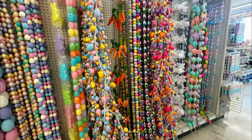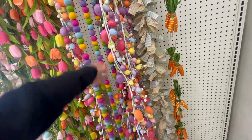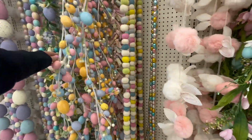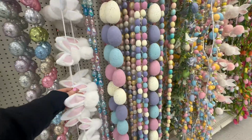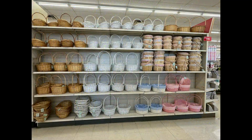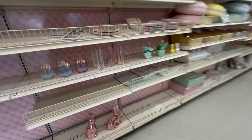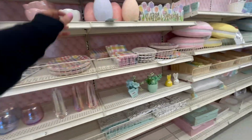As requested by probably just me, I did stop in Michael's craft stores to see what they had for Easter decorations for 2025. A lot of the Easter decor was like 40% off, some of it was 50% off, but almost all of it was on sale of some sort.